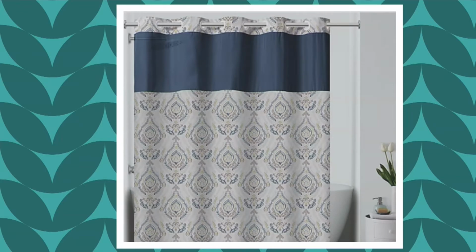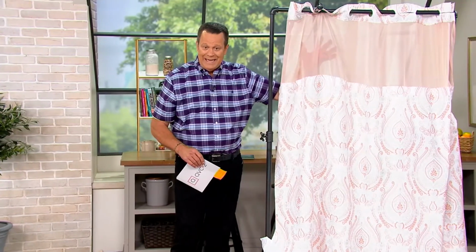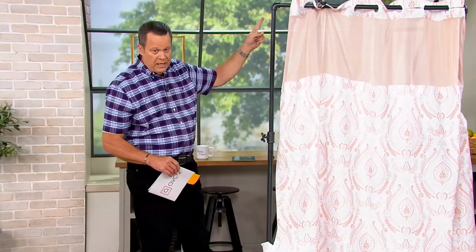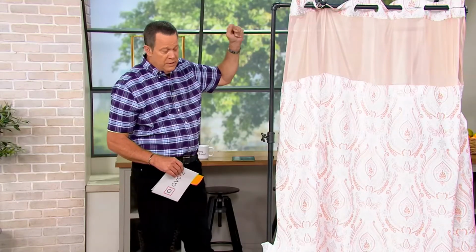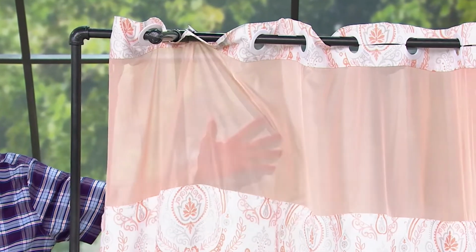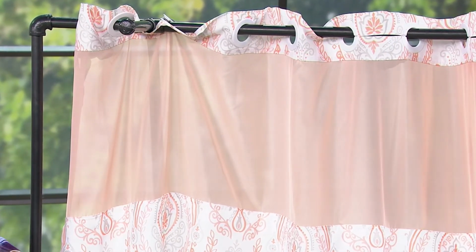And remember, this top panel is see-through. Now that's important because you're going to be able to see out of the shower without opening the shower curtain, but you're also going to allow light in. Because if you do not have a light above your tub shower, most of us don't, then this is a great chance to let light in. If you've ever been in a shower with the shower curtain closed, and it's so dark, I mean, you know what I'm talking about. This is going to be a game changer.